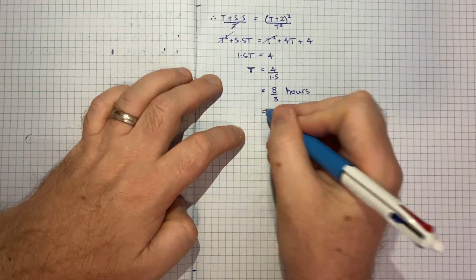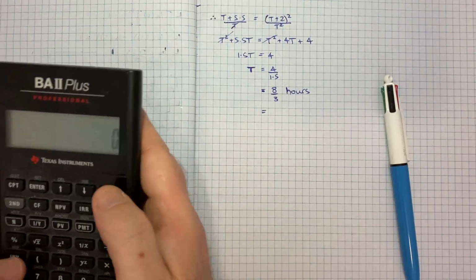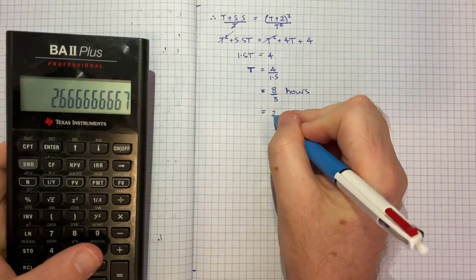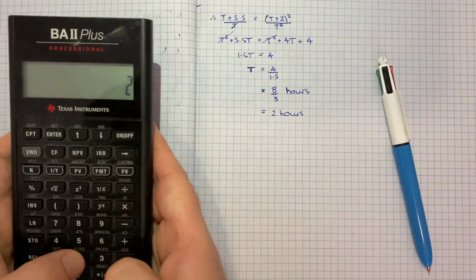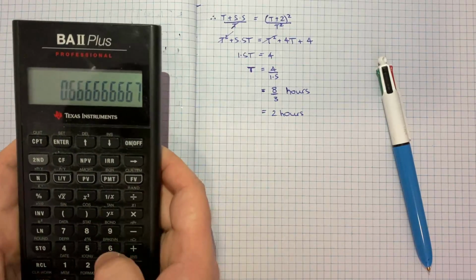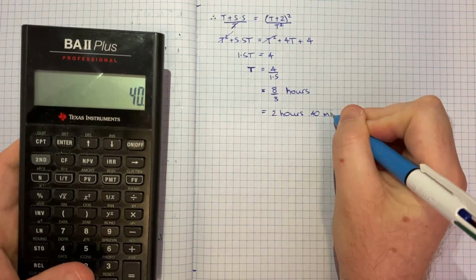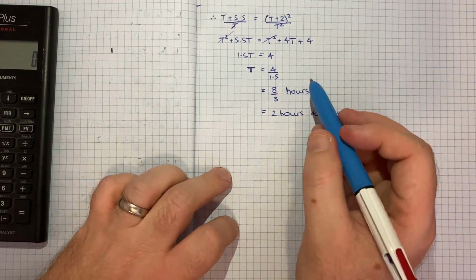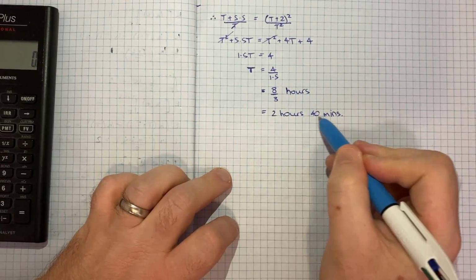Which, if I get my calculator out, if I do 8 divided by 3, that's going to be 2 hours. And I'll just subtract the 2 to see what's left. So it's that fraction of an hour. So if I times by 60, that'll give me the 40 minutes. So at capital T, the snow has been falling for 2 hours and 40 minutes.